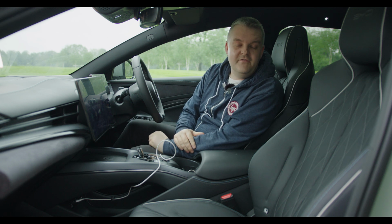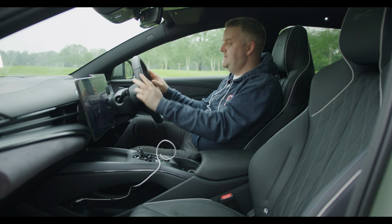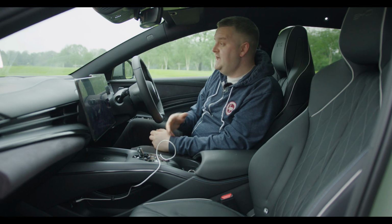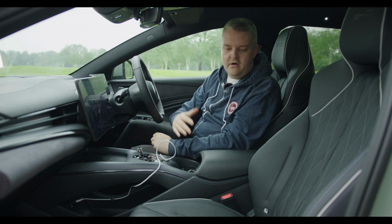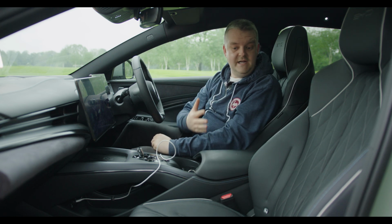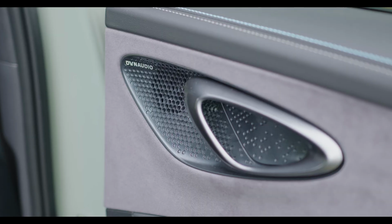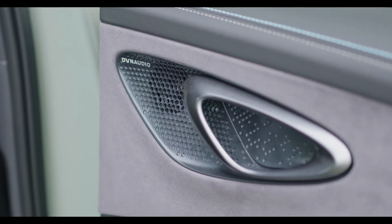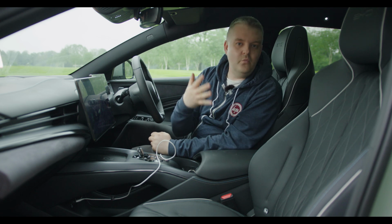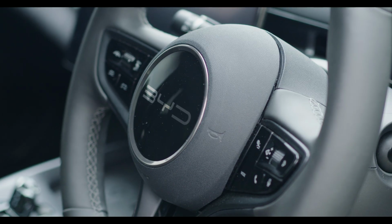This is the interior of the BYD Seal Excellence. An amazing steering wheel position, lots going on with the head-up display. It's very, very twitchy, not quite sure why, but you can turn it off. You've got these brilliant heated and ventilated seats, absolutely awesome, really supportive, and for me, really, really premium. Aside from that, you've got the awesome audio system. It's called Dyn Audio. To me, it sounds like a bit of a threat, but actually it works really, really well. I just wish I could turn it up a little bit more. Lots of stuff going on the steering wheel here.